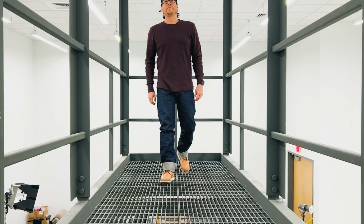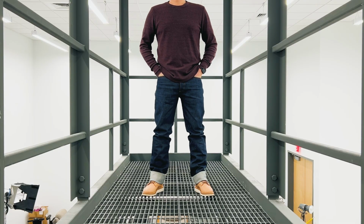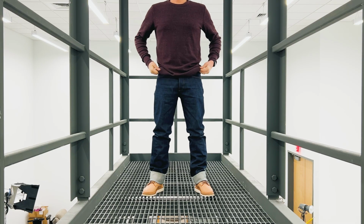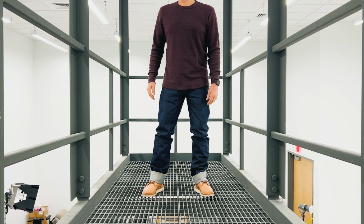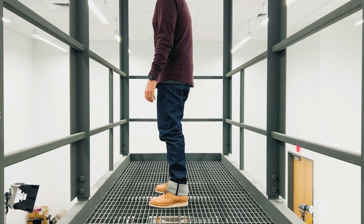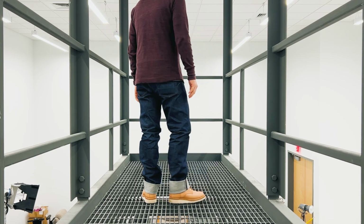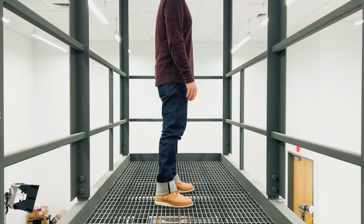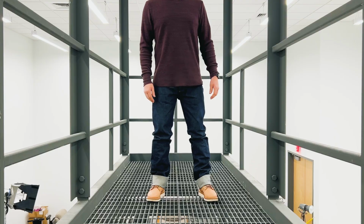Now, the Gustin 1968 jeans come in at $119 USD. They are available in a straight fit, a slim fit, and a skinny fit. At the time of filming, they are in stock in all sizes, in all fits. But as I said, once these are gone, they're gone, because they cannot make any more Cone Mills denim. These are made from a dead stock 13.5 ounce denim, and they are made in the U.S.A.